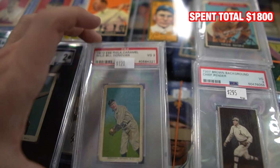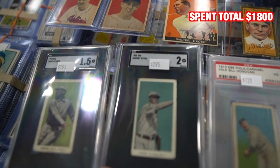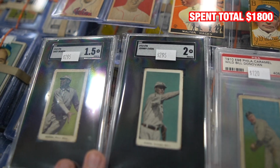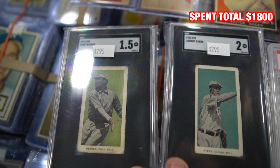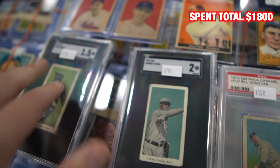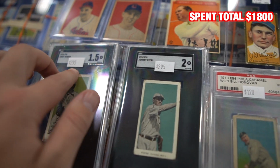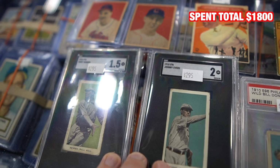Then an E96 Donovan, and then we picked up a few E98s. Now I'm not too familiar with all the color variations on these, but I didn't see many of them online, so I've got to do a little bit more research on my own time. I don't really know all the different scarcities beyond these, but I also believe a lot of these came from the Black Swamp Find. Obviously not these in a 1.5 or 2, but a lot of your 8s, 9s, and 10s that are in those pop reports.